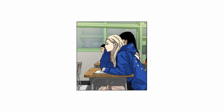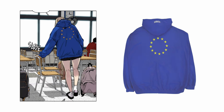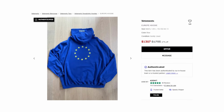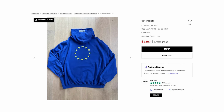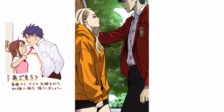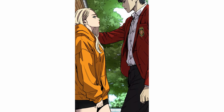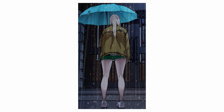Oof, this hoodie is so fire, once again styled with a short skirt. This is the Vetements Europe hoodie, a listing on Grailed, previously priced at $1,307 US. Amazing though. After Jay gets his riz going with the classic Cabe Don, Shelly's outfit, after that orange Nike windbreaker, is this olive-colored North Face coat jacket. Like I've said before, with short shorts, even in the rain.